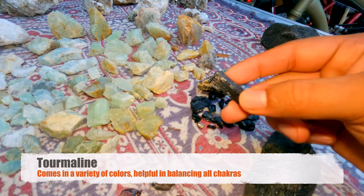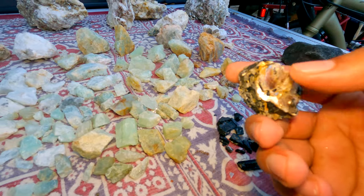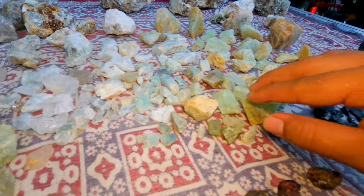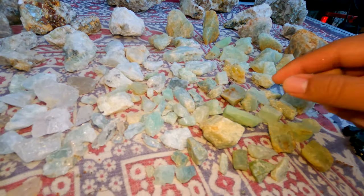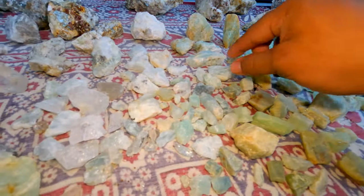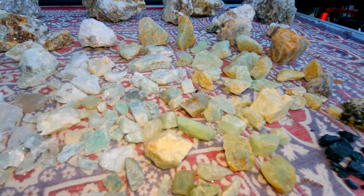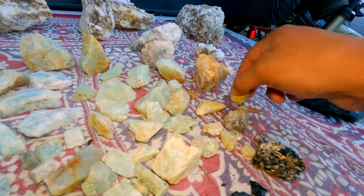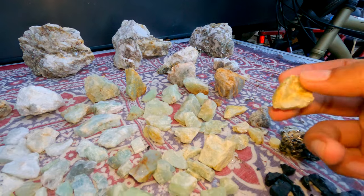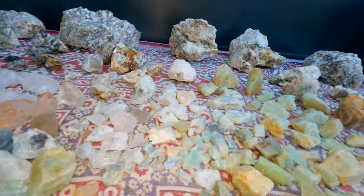This is tourmaline. All these black rocks right here are tourmaline. This is tourmaline mixed with mica, mixed with some quartz. So more aquamarine. As you can see, the hue can go from a yellowish blue to a nice turquoise blue. And the more yellow it gets, it starts to turn into what's called golden beryl, which may be right here. This may be some golden beryl, but I do have positive identity on some golden beryl over here, and we'll get to that.